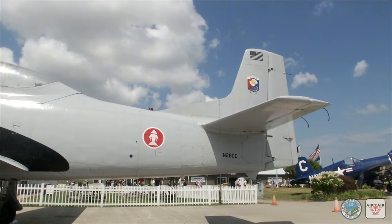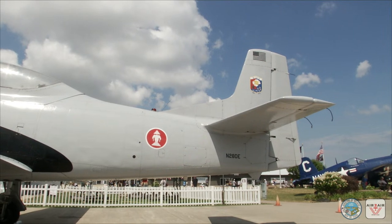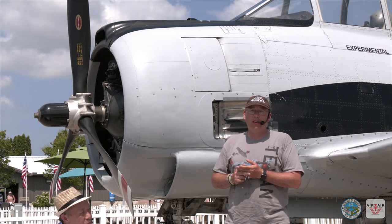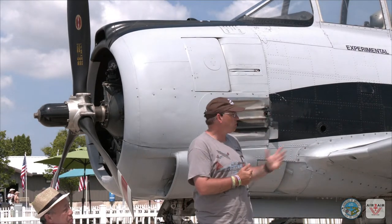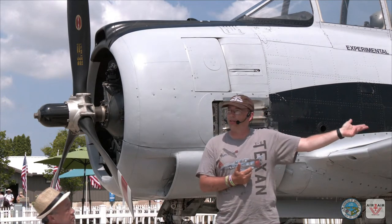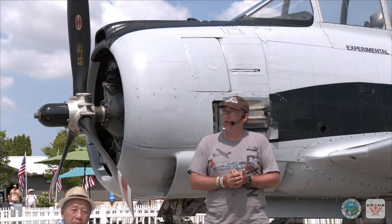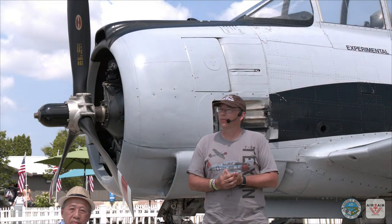This airplane is powered by a Wright 1820, 1,425 horsepower. Originally, underneath the wings, it would have rocket pods, bombs, and machine gun pods that the Hmong would use to attack the Ho Chi Minh Trail.